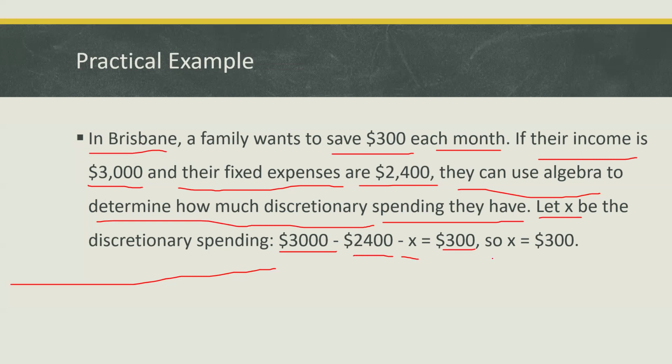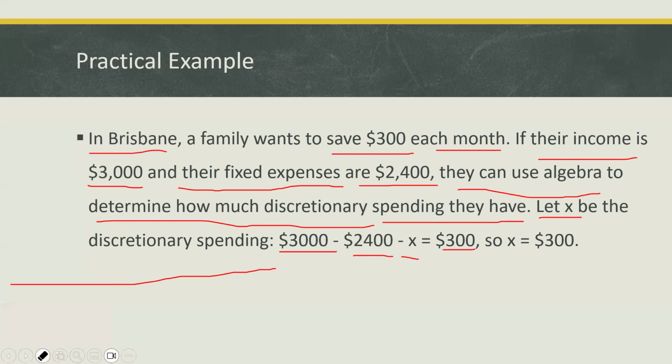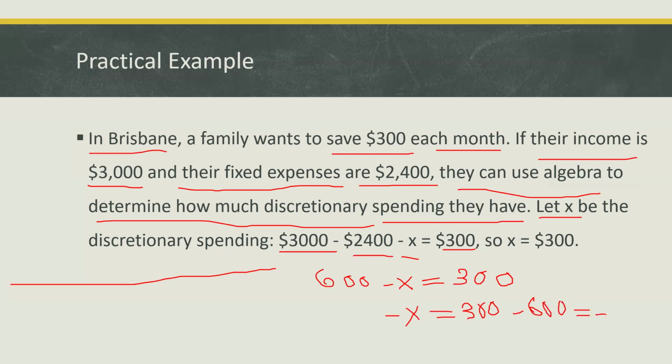Solving this for X, we will have 3,000 minus 2,400, which is 600 on the left side, minus X equals 300. So if you move 600 to the right, you will have negative X equals negative 300. Multiplying both sides by negative one, we reach the equation X equals 300.